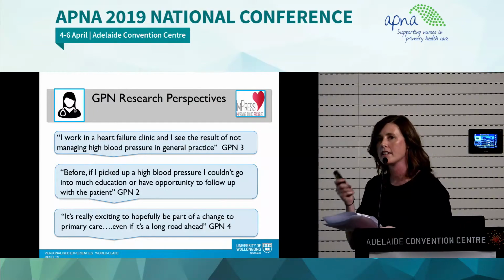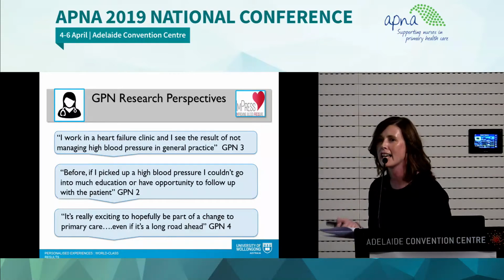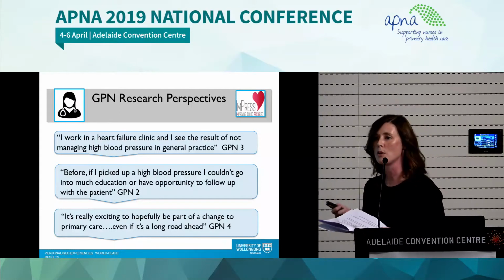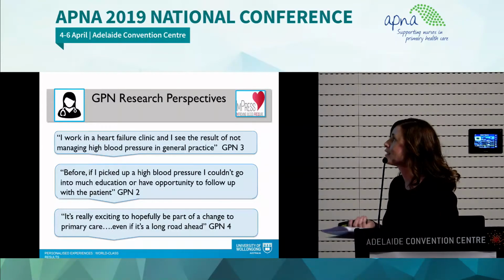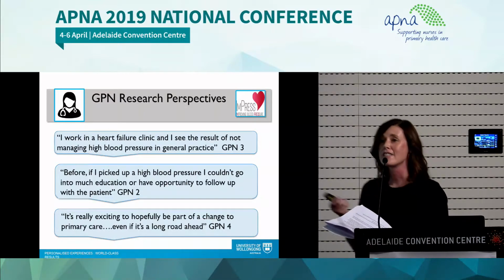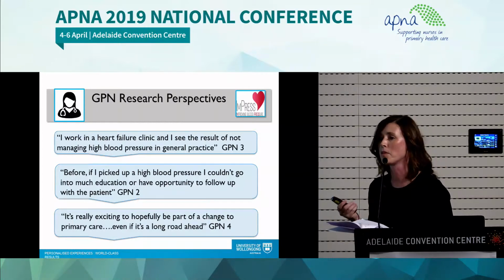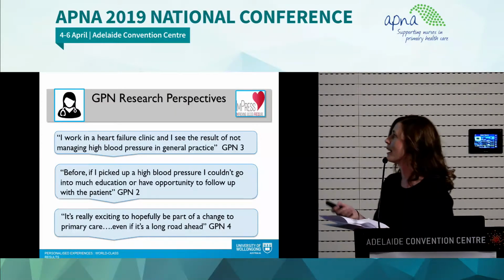Now, what stayed the same across all sites was that nurses had a shared motivation to improve patient outcomes. One of the nurses who works with us also works in a heart failure clinic. And she quotes, "I work in a heart failure clinic and see the result of not managing high blood pressure in general practice." Nurses also did see it as an extension of role, whereas before they met these individuals like Kevin and really had no recourse to follow up, they now had a chance to follow up.